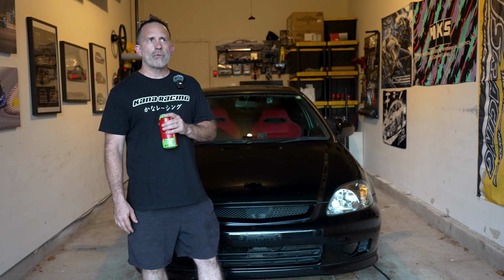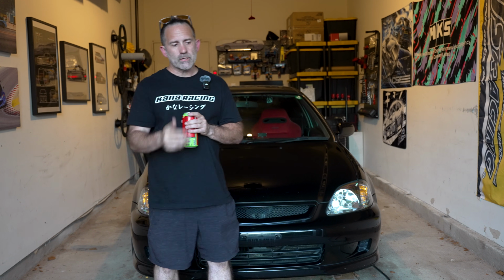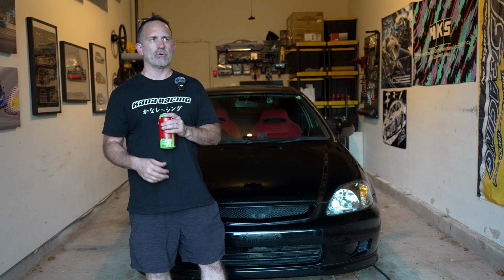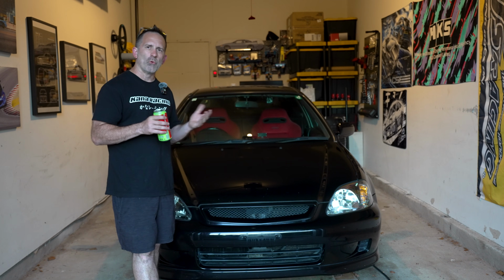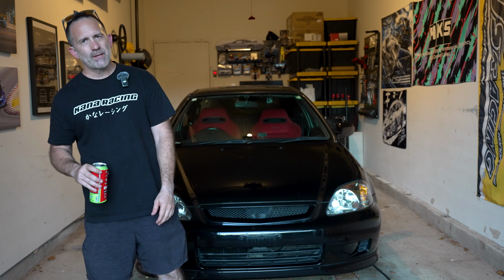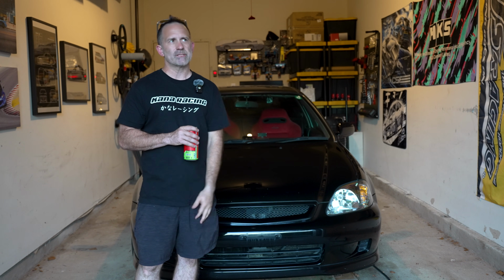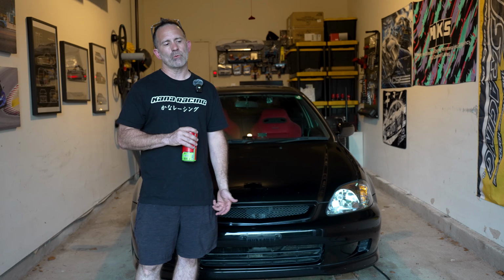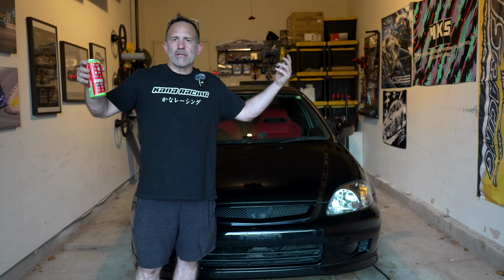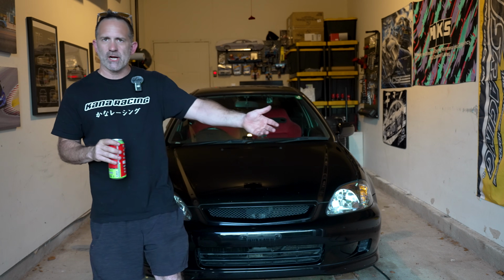Through the discussion, as much as I still wanted the EG, we talked about the refinements of the EK9 and how it was that one step further into more of a driver's car, a little bit more refinement. And I'm like, man, okay, does that eliminate the EG? Well, it kind of makes sense. And then, thinking through it, I would also like a Type R. Once I thought that, I was like, well, what else am I going to do? I wanted a Civic versus an ITR.